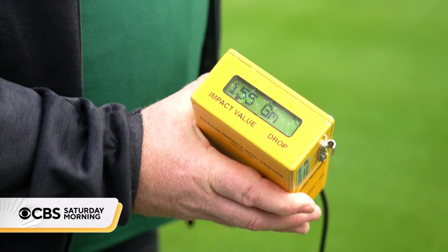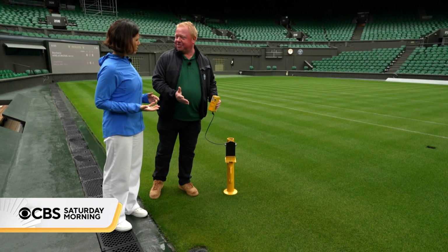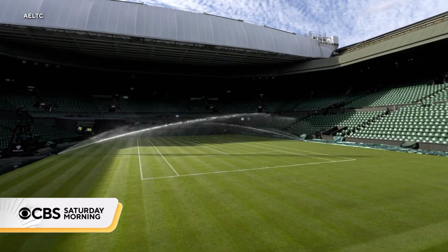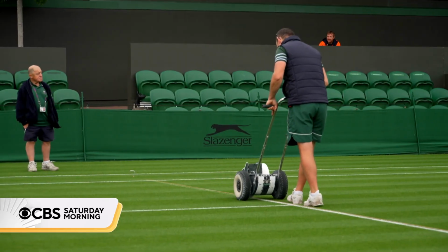Each drop gives a reading, a meaningless number to us, but to the professionals, the perfect jumping off point, knowing the court will get firmer throughout the championship. Water slows that process, like the rain we had on our visit.